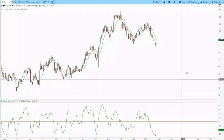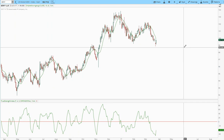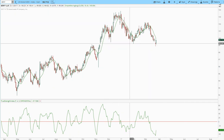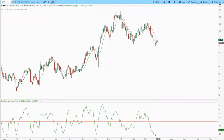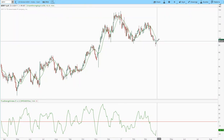Okay, so moving on to the currencies, I was a bit nervous that this might happen. We've got what looks like a Head and Shoulders top, and that had the potential to get a lot of people short on a break of this support here, this neckline at a little over 99, and that was the recipe for a lot of people to get caught on the wrong side of a trade.